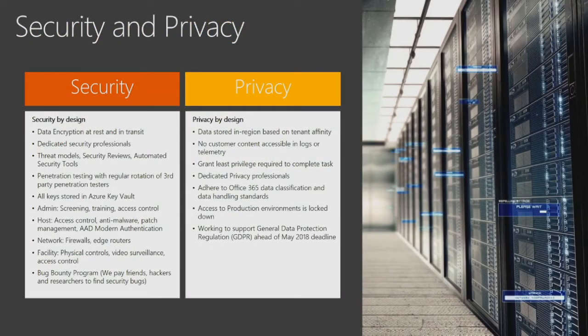First of all, security and privacy are core pillars of the product, of course, to gain trust for folks to use our product. When it comes to security, there's a whole bunch of Office 365 data handling standards we adhere to. Data at rest is encrypted, data in transit is encrypted, and all keys are stored in Key Vault. We install a bunch of standard tools on all of our services, things like fuzz testers and credential scanners, and there's a long list of utilities that we use to help us monitor and track security.